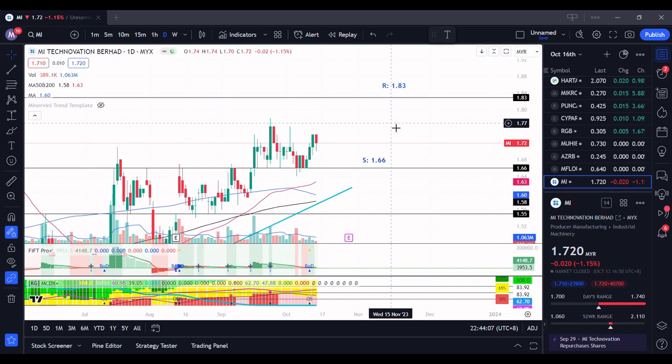In conclusion, before we part, just some highlights on the budget. Construction counters mainly pushed up in anticipation that the budget would allocate quite a lot of funds into construction counters. However, not much was allocated. So you can see some red candles in the construction counters, no matter what counter it is. But I think Hap Seng was green. I think IGB did not manage to break out. I'm not so sure about Gamuda. Those are the giants.